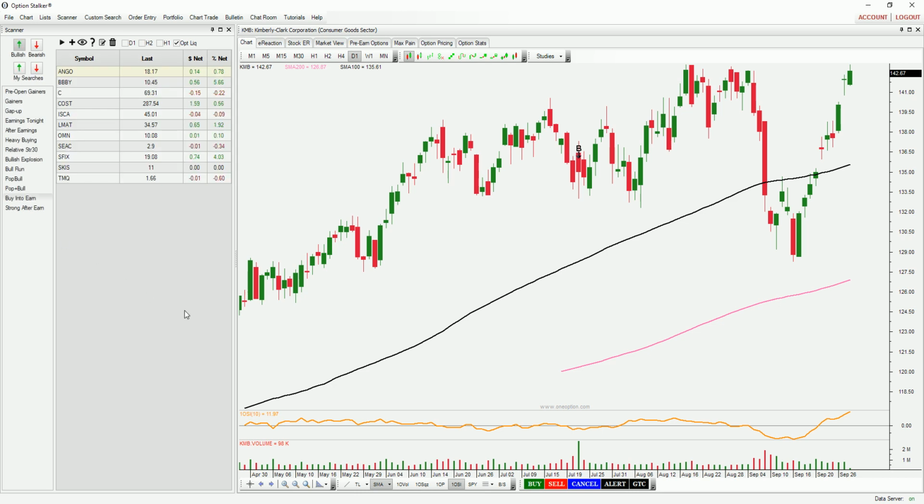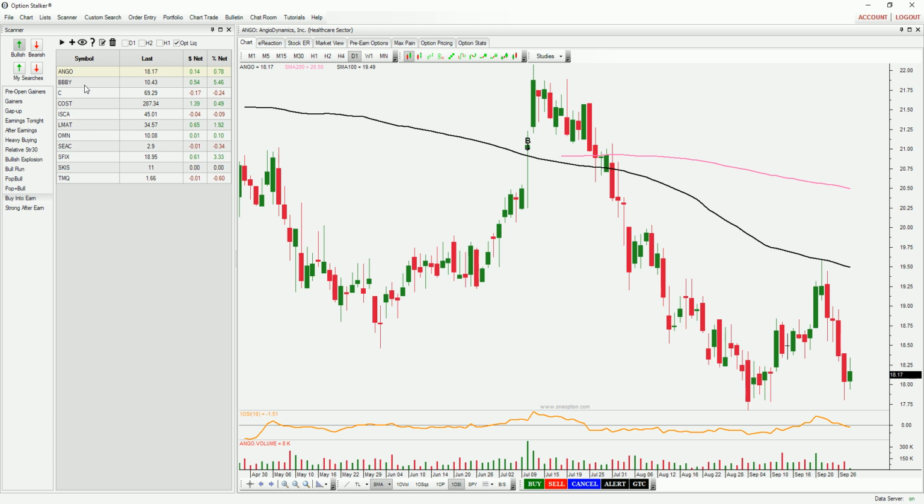This one's called Buy into Earnings Season. So I've gone through the last 12 quarters and I've found stocks that have been able to rally 75% of the time 2 weeks into earnings announcements. So the 2 weeks prior to earnings announcements, these stocks rally 75% of the time. This sets up really, really well for bullish put spreads. So let's see what we've got on the list here, and let's take a look at these daily charts.